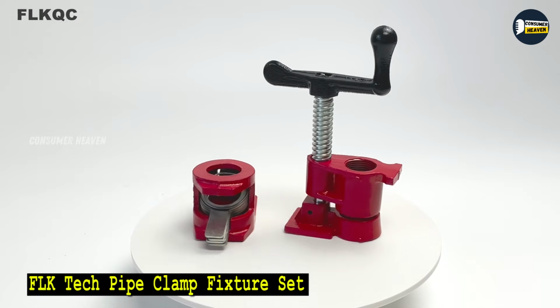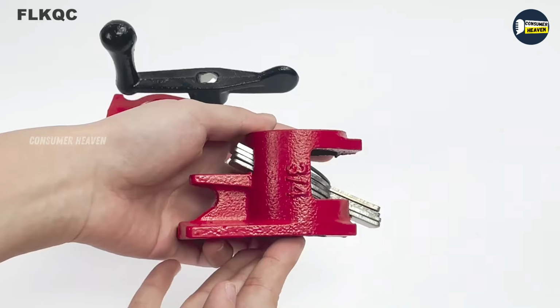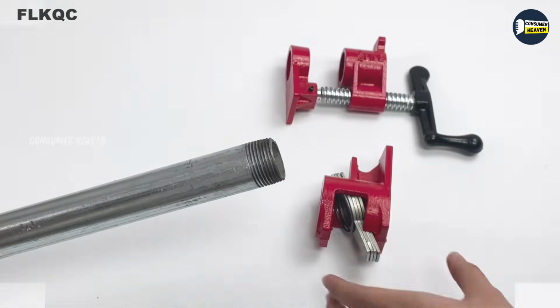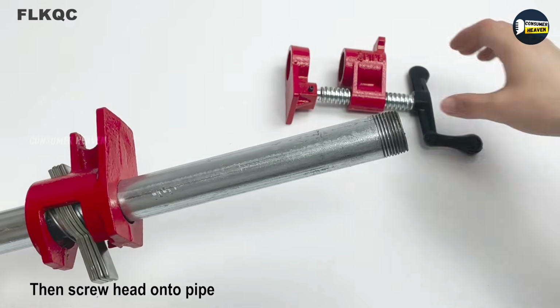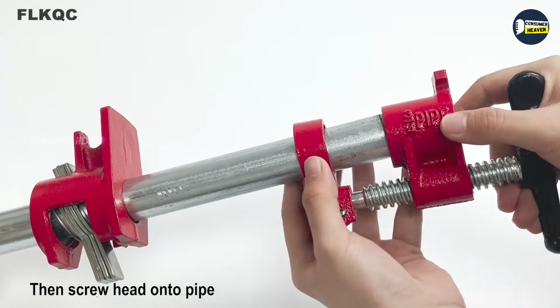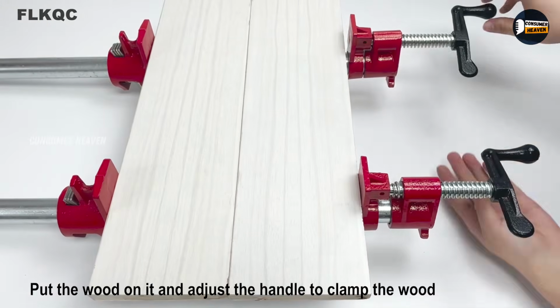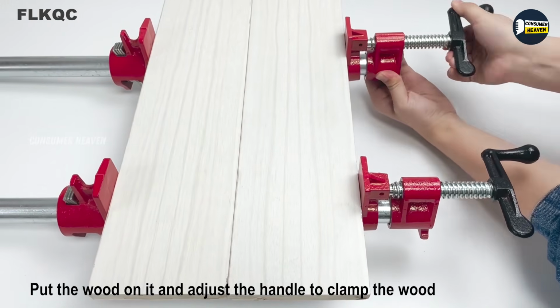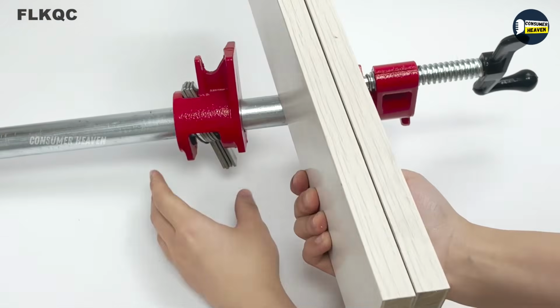FLK Tech Pipe Clamp Fixture Set. Clamping large panels can be a nightmare. These heavy-duty pipe clamps apply even pressure across wide boards, keeping glue up straight and secure. The cast iron build is rugged. Release handles work smoothly. They're ideal for panel glue-ups. Pressure stays evenly distributed. They hold projects firmly in place. They're built for serious workshop use. They provide dependable clamping strength.